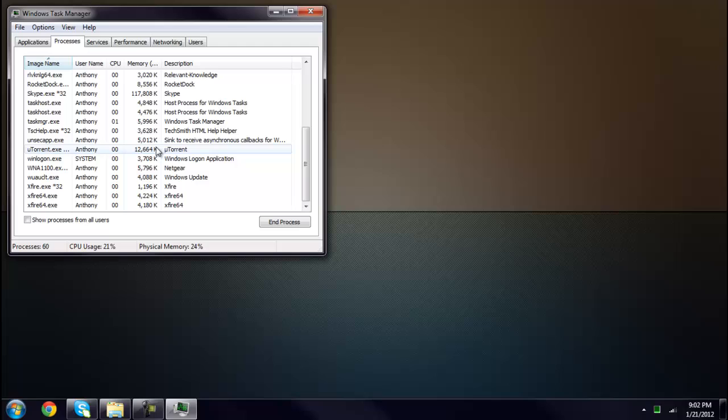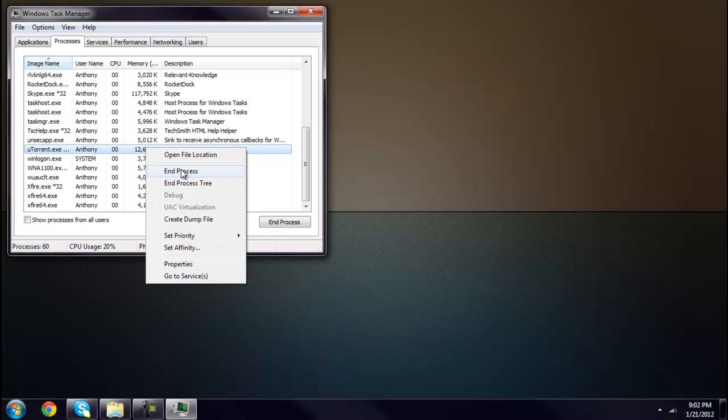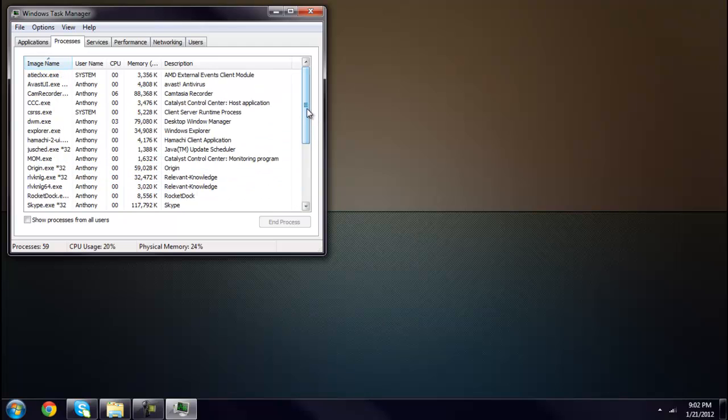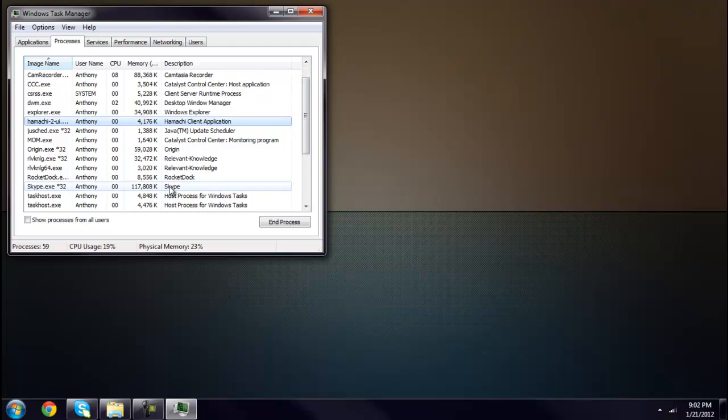Like uTorrent's using 12,000K, so I can just right click on it, click end process, and then click end process, and it'll exit out, and that'll free up some RAM, and it'll take some stress off your processor as well. Avast, I can exit out of that if I wanted to. Obviously you're not going to have Camtasia recording when you're playing unless you are. I don't know why you would, but you could do that. Of course Java, I'm not going to exit out of that, but like Hamachi or Catalyst Control Center, Rocket Dock, Skype, I can end Skype, and just doing this is basically going to free up RAM, and it's just going to make Battlefield run a lot smoother.